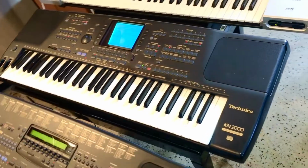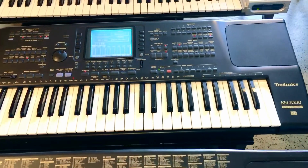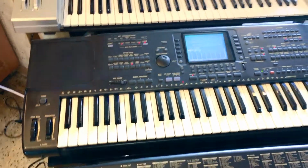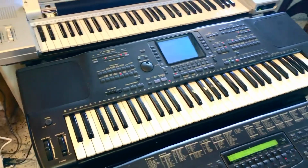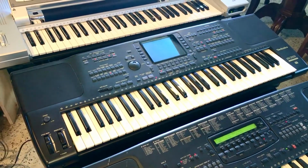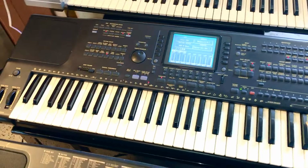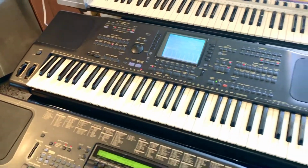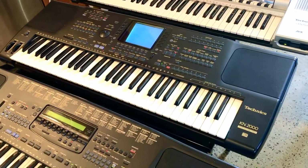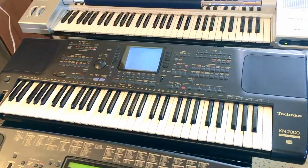But yes, I absolutely still, to this very day, love Technics keyboards. This was my favorite arranger. I had a lot of favorite arranger workstations, but this one right here just took my heart and was basically my favorite out of everything that I've seen. Yamaha had the PSR-6000 back then when this came out, and I tell you this, it took my heart away.